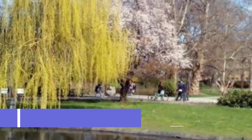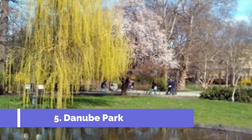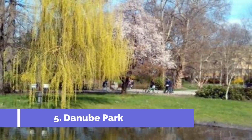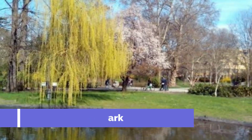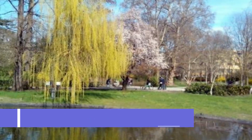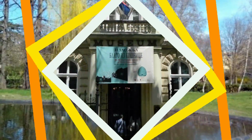Number 5. Danube Park. The city's favorite park was landscaped in 1895, where Novi Sad's annual fair used to take place. In spring and summer it's a sophisticated green space for a few minutes of peace, with a pond and a multitude of tree species like birches, hazelnut, willows and an ancient English oak that has been listed.